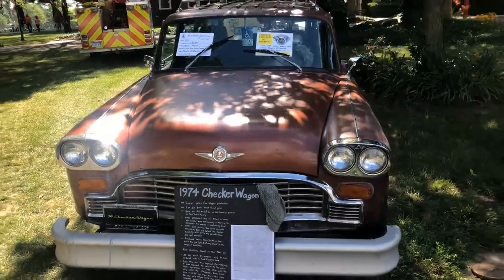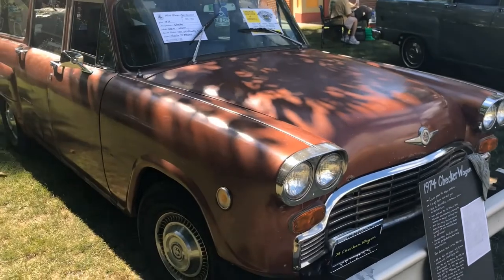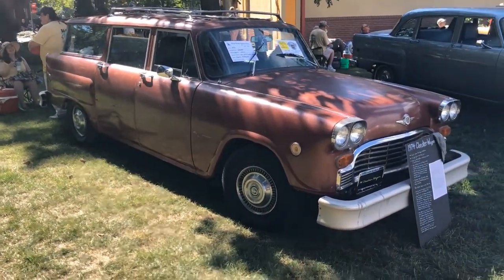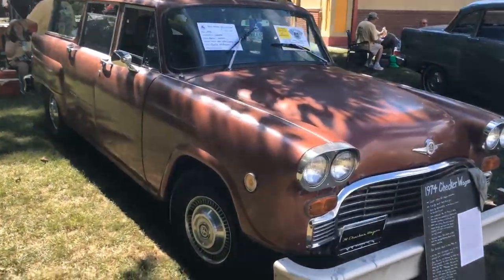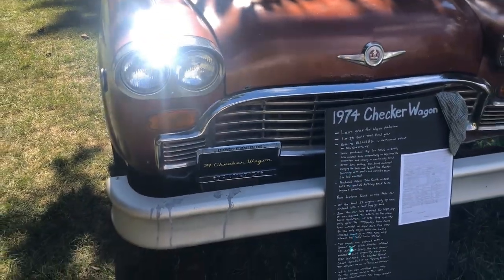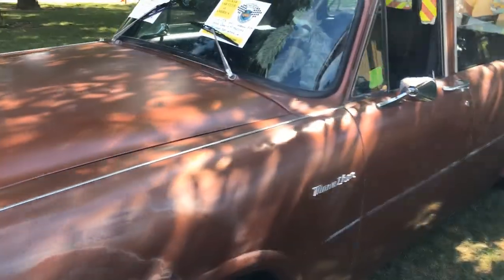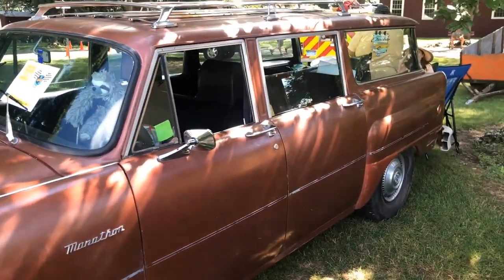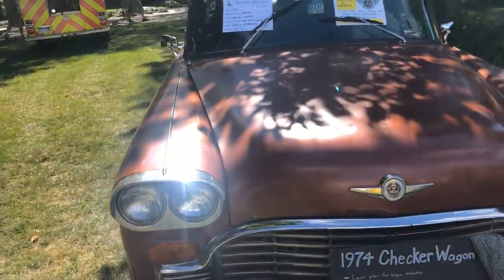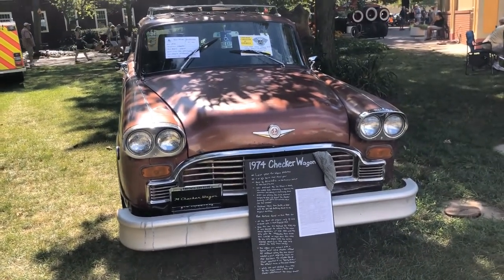This is a '74 Marathon wagon, and the interesting thing about these wagons, this is the last year for the wagon, and more importantly, it's the only year that the wagon ever used these immense girder bumpers. The Aerobuses, which continued on for several more years, never used them. So these are the only wagon-based Checkers that used the girder bumper.